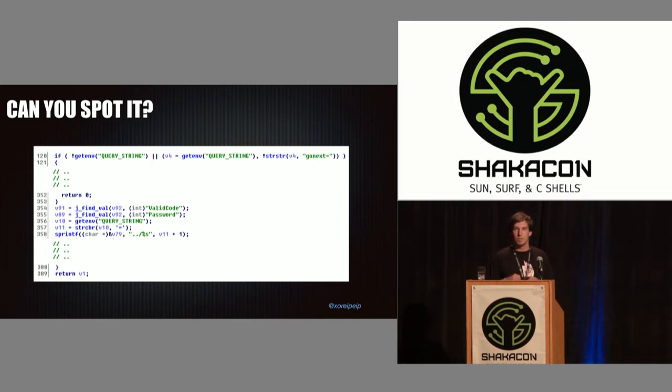Anyone? Let me help you then. So the getenv query string function will have the GET request, and if the GET request has a go next argument, then its value will be copied into the V79 variable without any boundary checks. The V79 variable is a stack variable with a fixed length.